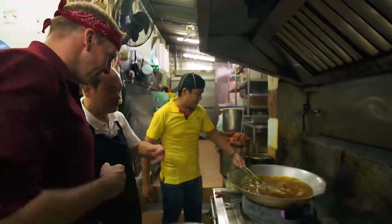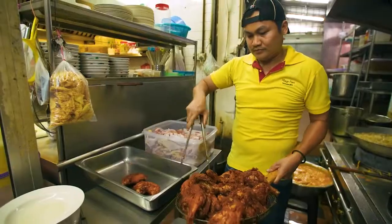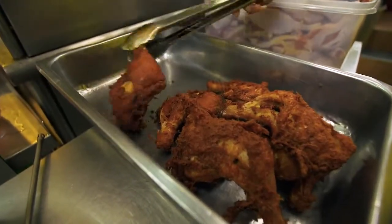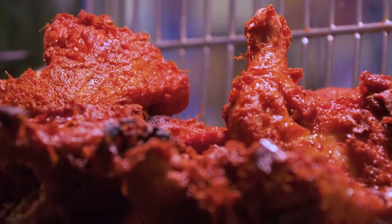Otherwise, it will burn. All these nice little crispies in here, we're going to eat those too. No machines, no shortcuts, and that's how we get the amazing quality and the personal touch every time you eat it. And this is the final product after the frying.